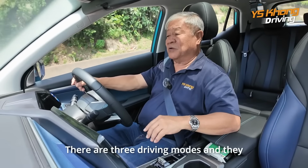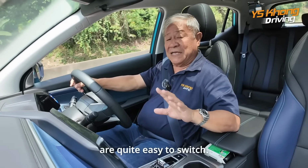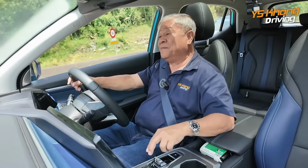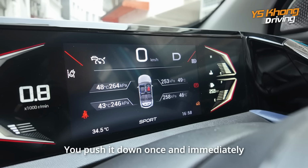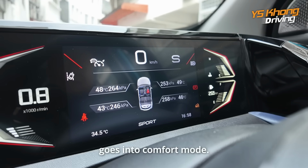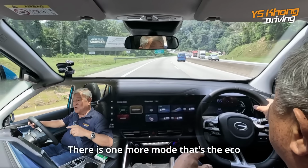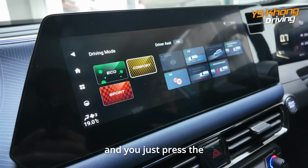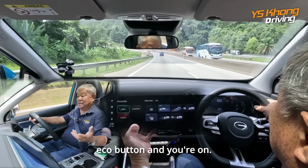There are 3 driving modes and they are quite easy to switch. For 2 of the modes, you can use just the gear stick here or gear lever. You push it down once and it immediately takes you to sport mode. You push it again and it goes into comfort mode. There is one more mode, that's the eco mode, and for that you need to go to the screen and you just press the eco button and you're on.